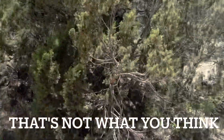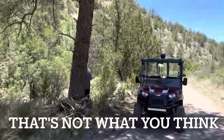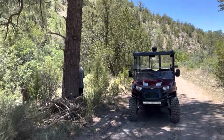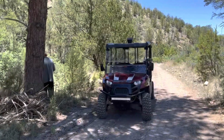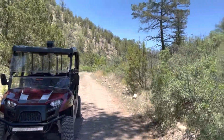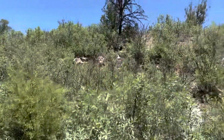Now here in a minute, you're going to see me over behind that tree, and it's not what you think. Ginger, she kind of rushed off chasing a squirrel and dragged me down a little trail over there. So no, I wasn't doing what you were thinking.